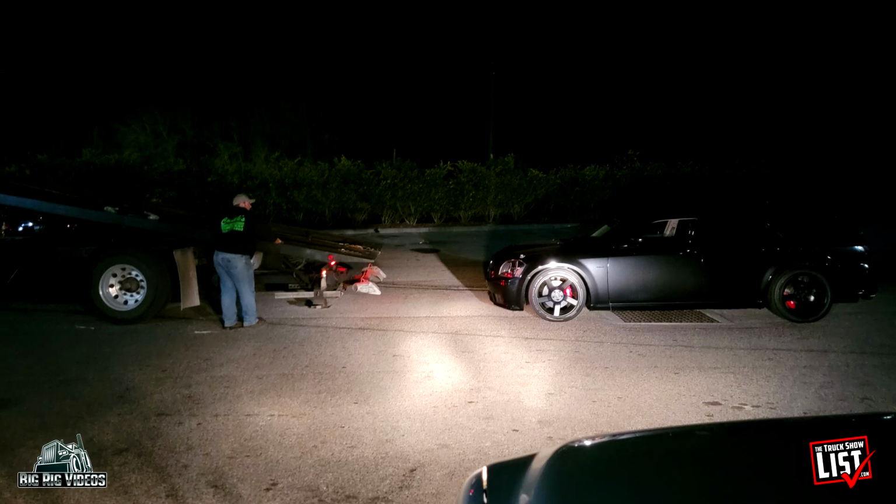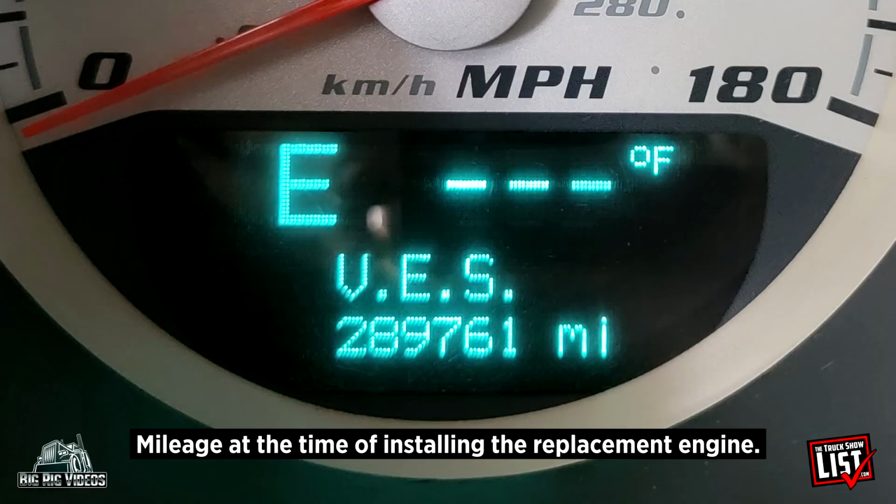So I got the car towed back, and I took some time to kind of mourn the car because this car has been a great car. Had no issues whatsoever, over 280,000 miles.